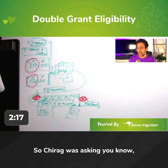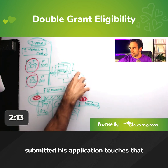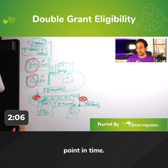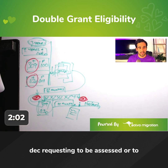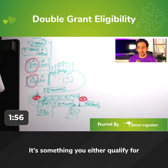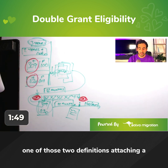Chirag was asking, can he provide a stat deck whilst he submitted his application, attach a stat deck, and ask the government to assess them against the double grant at this point in time, just because they're attaching a stat deck, requesting to be assessed or to be granted the double grant. It's not a discretionary something you can request. It's something you either qualify for or don't.